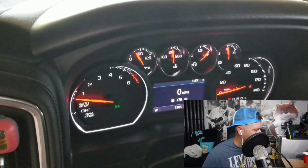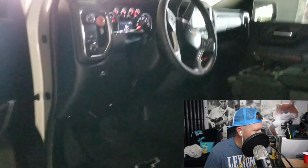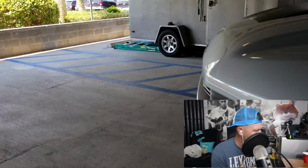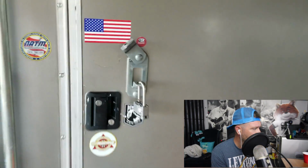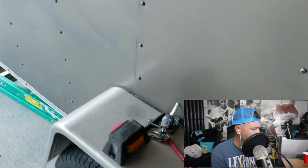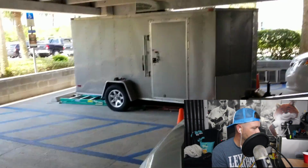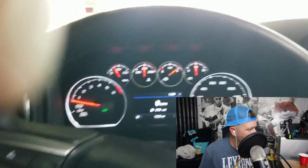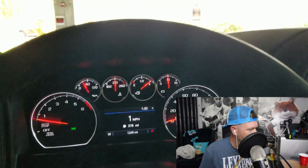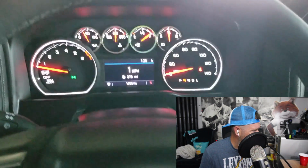Got 1,200 miles on it now. All in all, pretty good truck. It's got a few glitches. I'll show you one of them. You walk in the store, or I unlock my trailer. Whoops, I forgot my keys. Keys is over there, right? You walk in the store. Somebody can drive off with your truck. What? It don't have to have the keys to drive once you initiate it.